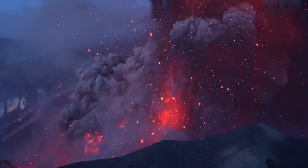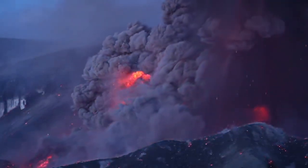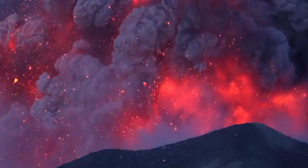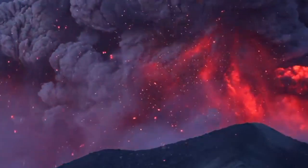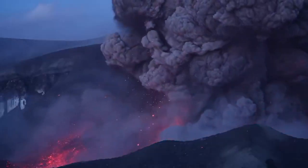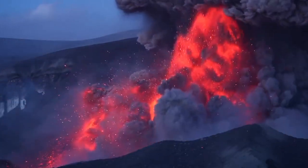This volcano erupted most recently in 2010, and although it was relatively small compared to other eruptions, it was enough to shut down air traffic on a level not seen in decades. Footage captured during this event shows incredible close-up shots of the volcano erupting, spewing out powerful bursts of lava and ash.